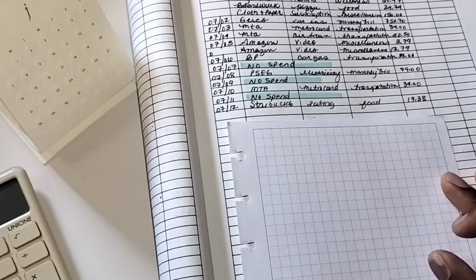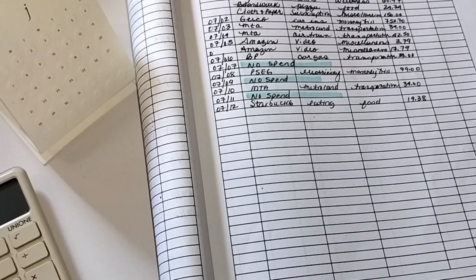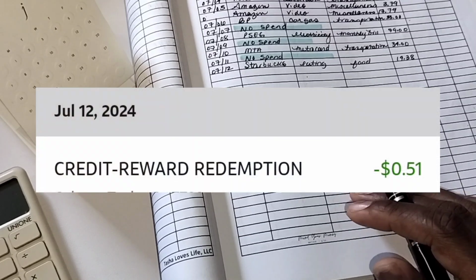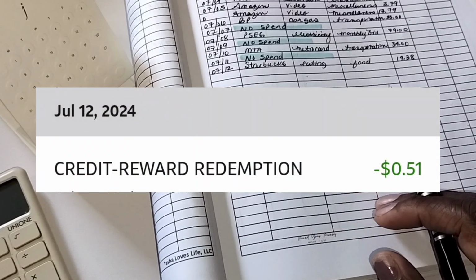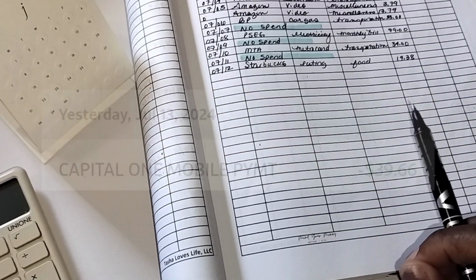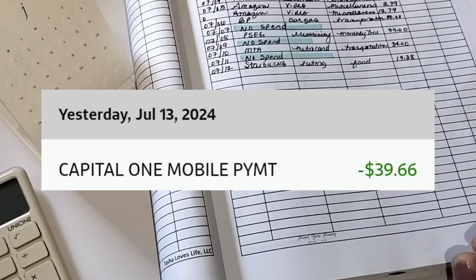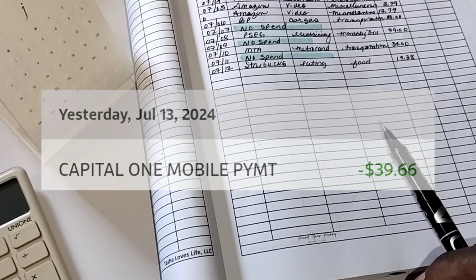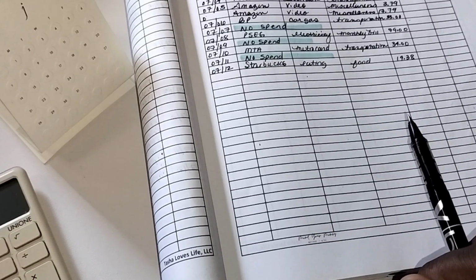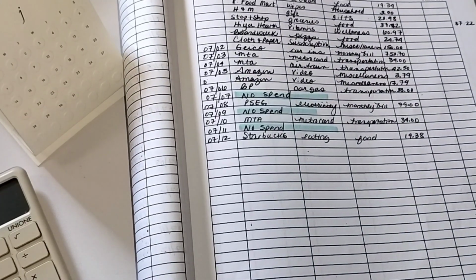All right, so that's as far as I tracked on my own in this workbook on my expense tracker. The next posted transaction was a credit reward redemption for 51 cents on the 12th. And then on the 13th, a payment posted for $39.66. And that's it for the charges. I do have some pending charges for tickets we bought to see a movie sometime this week, and then my Spectrum internet bill hit for $87. But that's it.